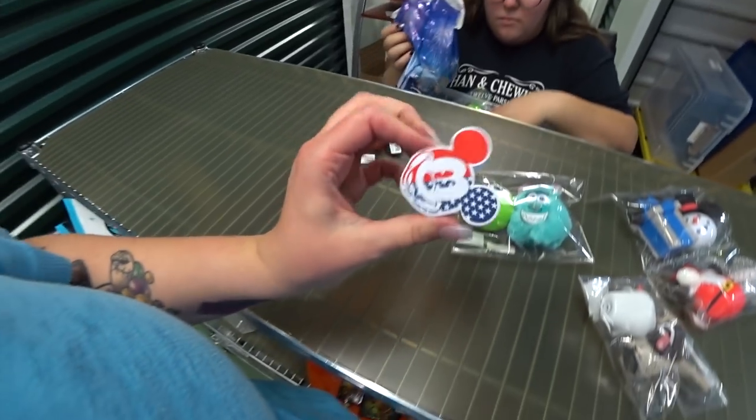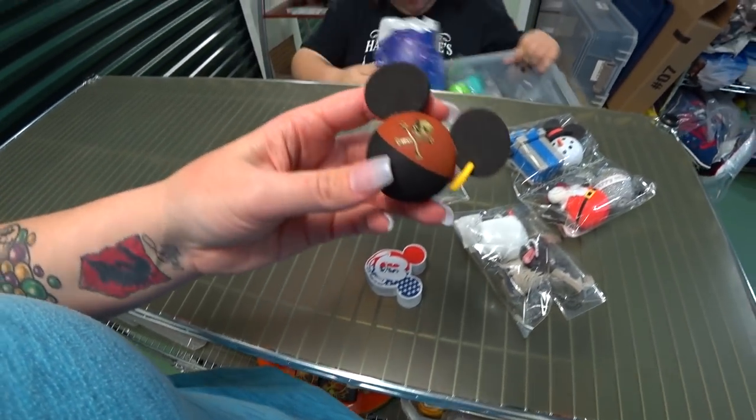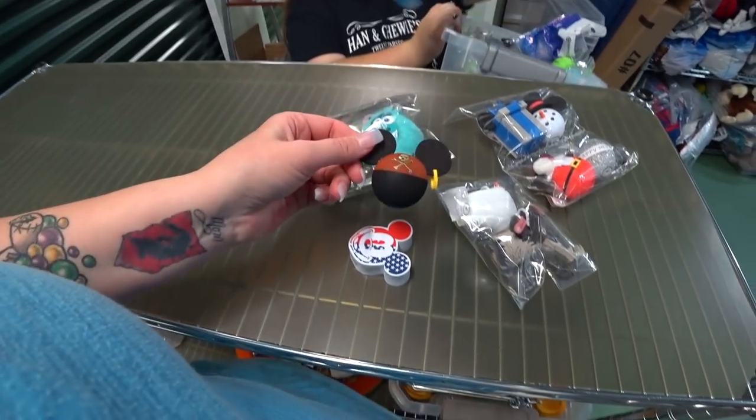I don't know how much he was. Wait, I'm trying to think. I think it was $1.99. Yes. There's a Pirates Mickey icon. He has a pirate with an earring on it. This is probably $1.99 also.